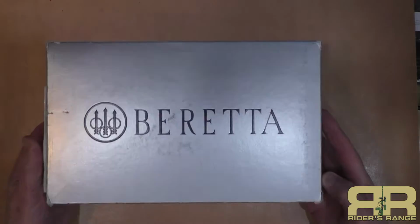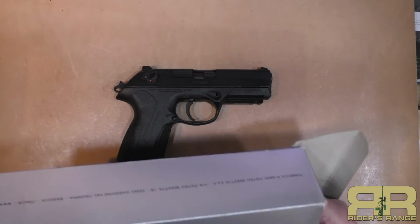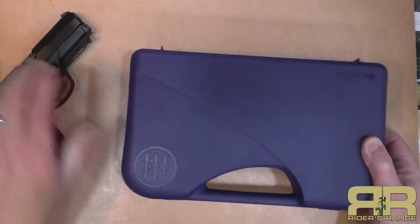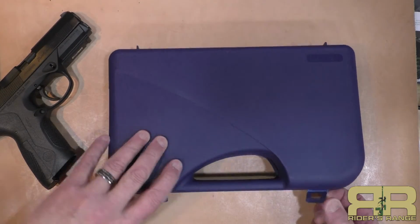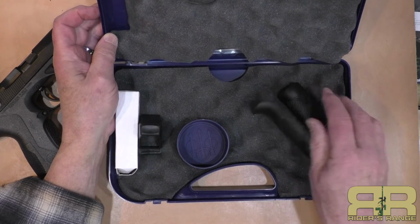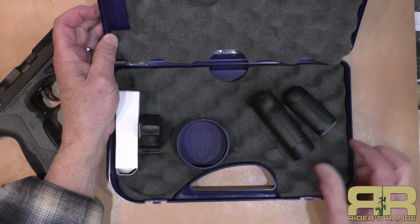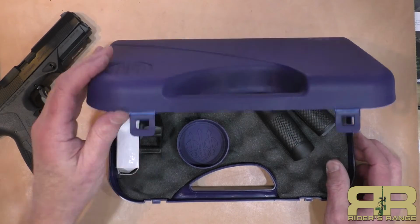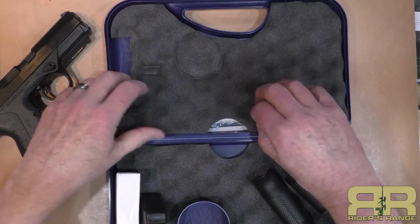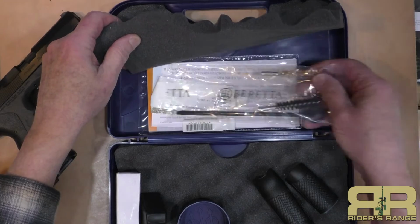The Beretta comes in not just a cardboard box, but inside the cardboard box is a plastic box, and inside the plastic box, in addition to the lock, a quick speed loader, it comes with 2 additional back straps. One slim, one larger. The medium one comes on it, plus all the usual other stuff that comes with firearms these days. Even comes with a cleaning kit, which is certainly a nice touch.